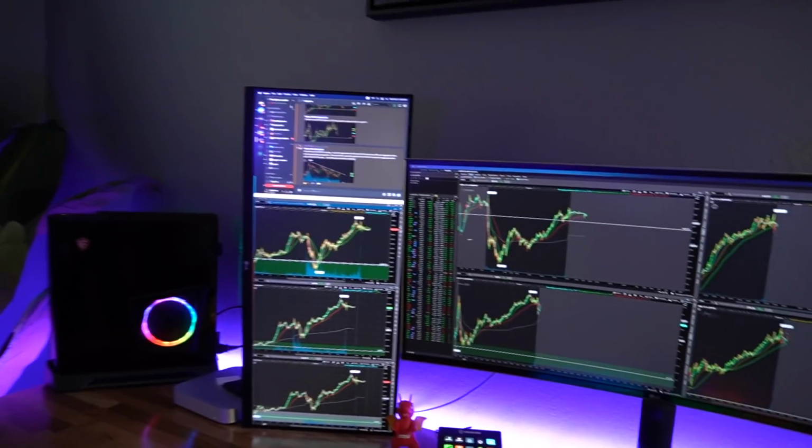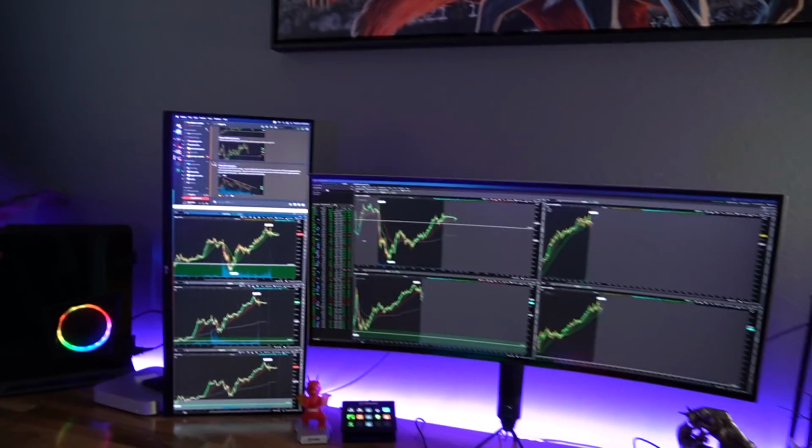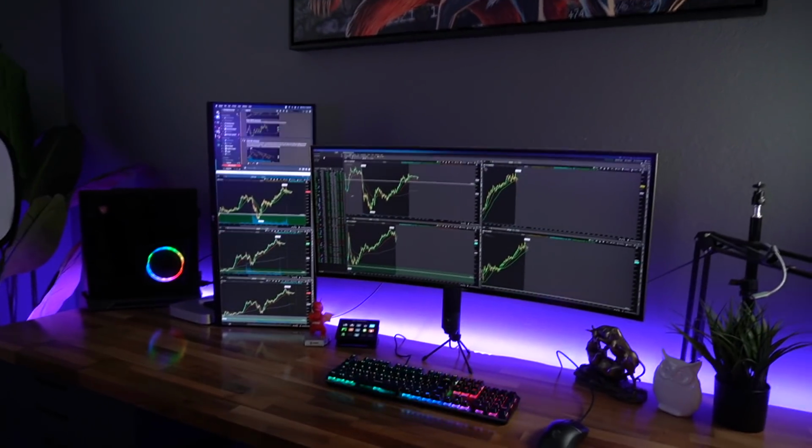Always have that open. We do our live video chats every single day. We talk through the chat. We talk about technicals, trades, everything. Always keeping that there on the left side. So that is really the monitors. That's my setup for the monitors.